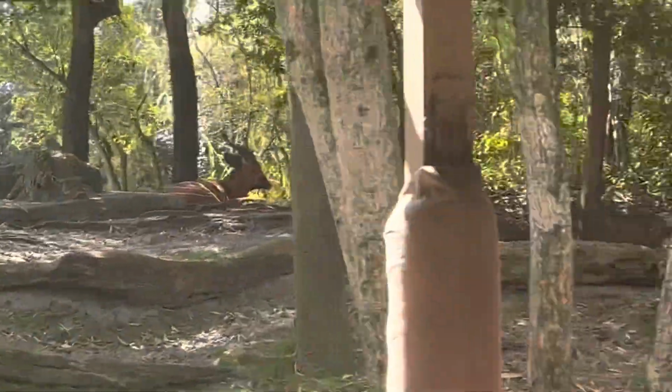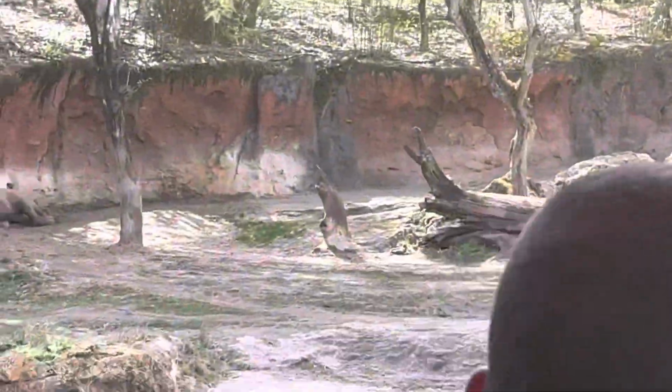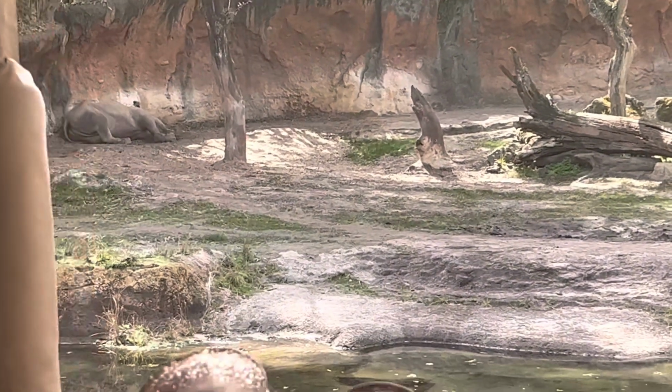Okapis, very cute animal, my favorite on the reserve. They're zebra butts, look very similar to zebras, but don't be fooled. They're close species. They are 55 inches tall. They weigh 750 pounds and communicate with each other. They bark at each other like puppy dogs.